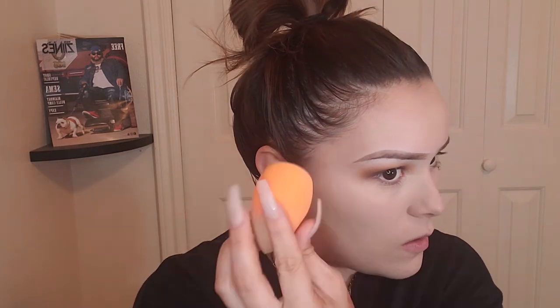And then I always take a beauty blender after, just to really even everything out and push that in. Make sure there's no lines from the brush.